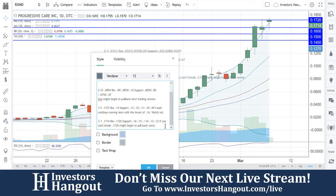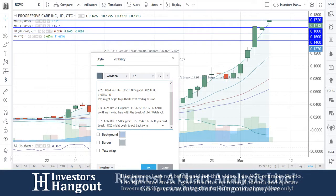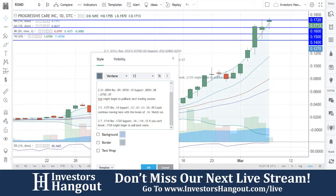All right, so again, I'm going to put it here. If you can't break that 17.20, it might begin to pull back here some, in my personal opinion. Your support level is basically every penny here going down, but the major ones I would watch for are going to be that 16, that 14, and that 12. Again, I'm going to put that in the notes so you can see a clearer idea of what I'm seeing here, especially with the move up to the higher levels. You're going to get larger spreads as well.